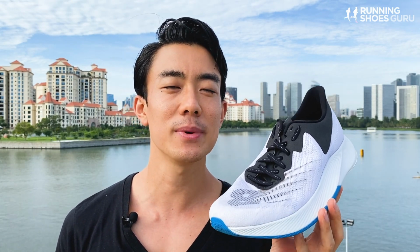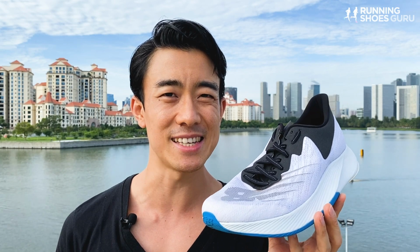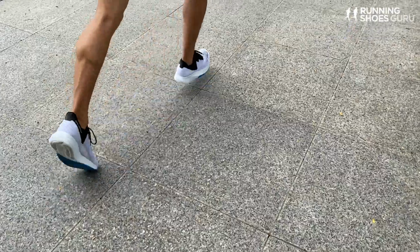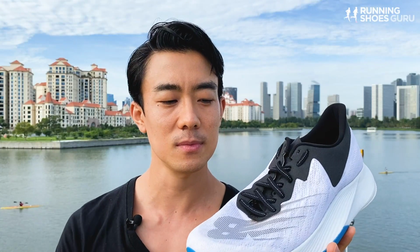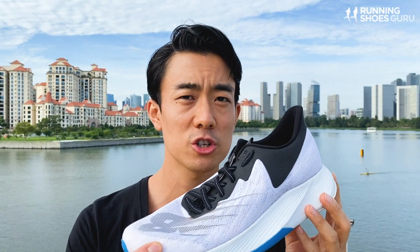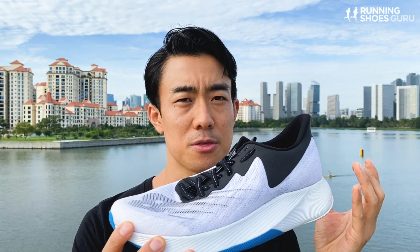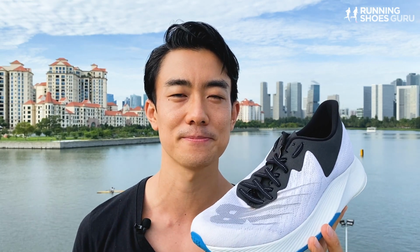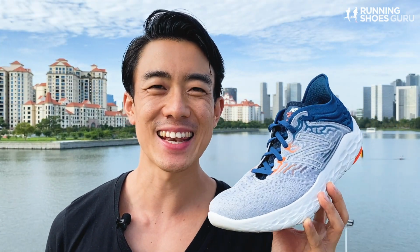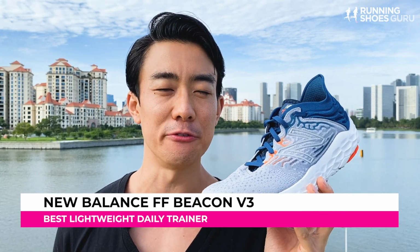Now another shoe similar to the FuelCell TC is the Saucony Endorphin Speed, but I prefer the FuelCell TC because of its softer ride, which means more long distance comfort. It costs $200, weighs 9.3 ounces, and has a 37 millimeter stack height in the heel with a 10 millimeter drop. For the best lightweight daily trainer, I've chosen the New Balance Beacon V3.